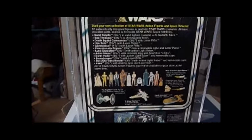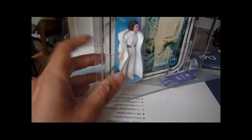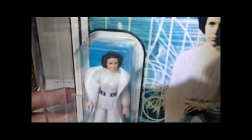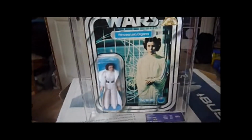So there you go. This is your 12-back, and let's see what it says about Princess Leia. It says, Princess Leia Organa, 3.5 inches, has a removable cape and laser pistol. The laser pistol has come loose and is at the bottom. The figure looks pretty good. Bubble's very clear, which is nice. Little tinge of pink to the arms and legs compared to the body, but that happens over time. Still classic image, Princess Leia, and there you are. Let's continue on with our massive Star Wars haul.